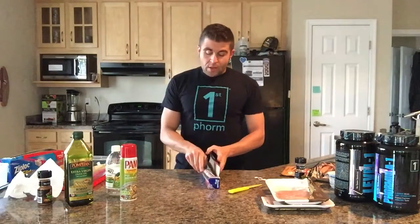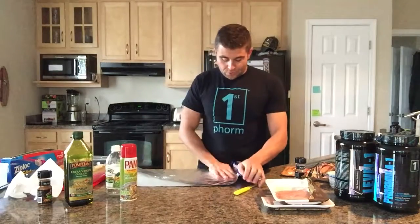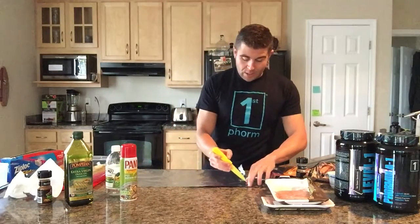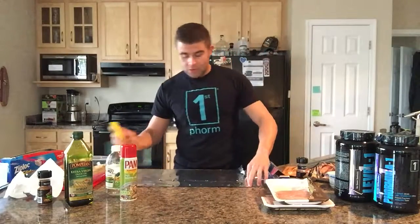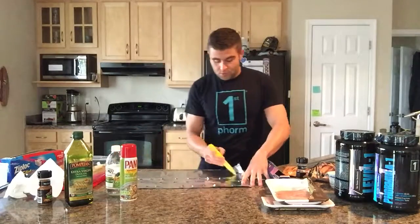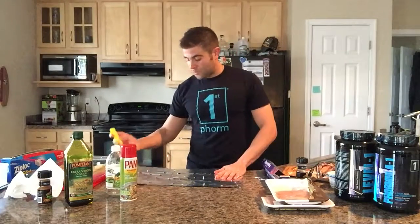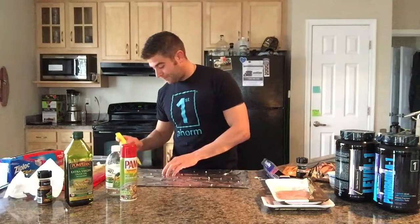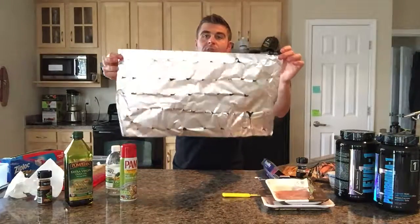Real quick, as far as making things on the grill easier, especially if you're not using your own, this is what I will do. Take a piece of tin foil, take the knife, and basically you're just going to knock out holes to let the heat and the air through. Try and hold steady so you make them even. Bam, so it should look more or less like that.